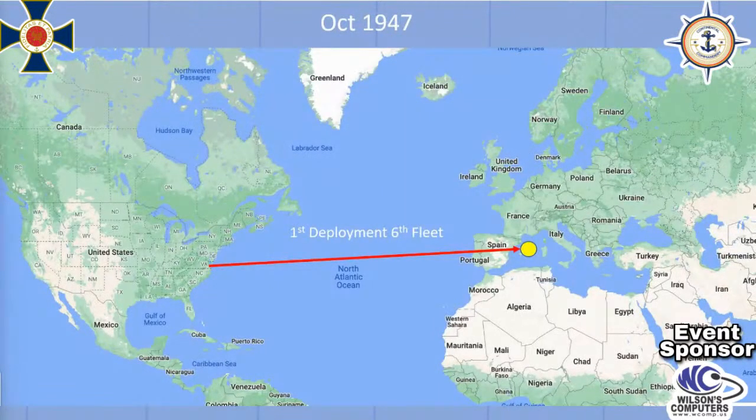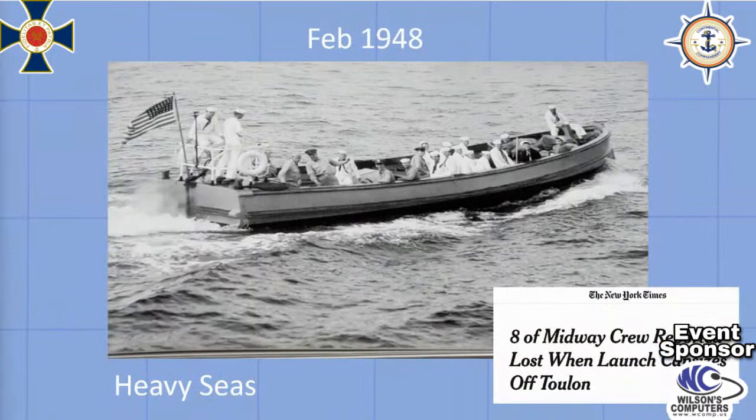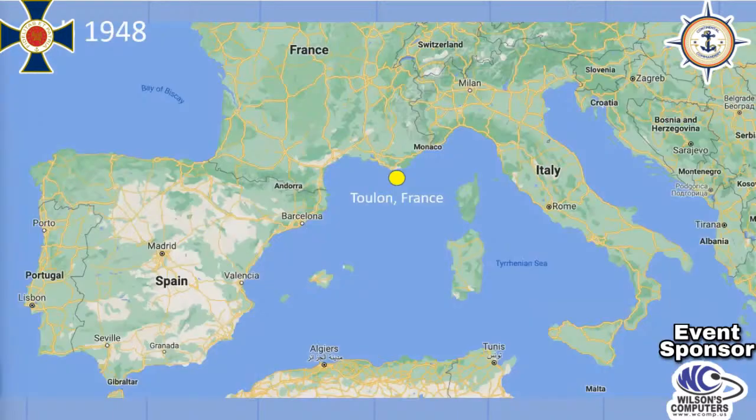And then in October of 1947, the Midway made its first deployment to the Med 6th Fleet. And then in February of 1948, in heavy seas, unfortunately, a Liberty launch capsized and we lost 8 sailors to that accident. And this happened just off the coast of Toulon, France, in the Mediterranean.